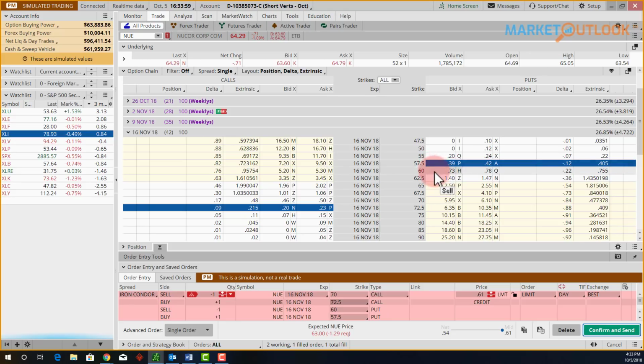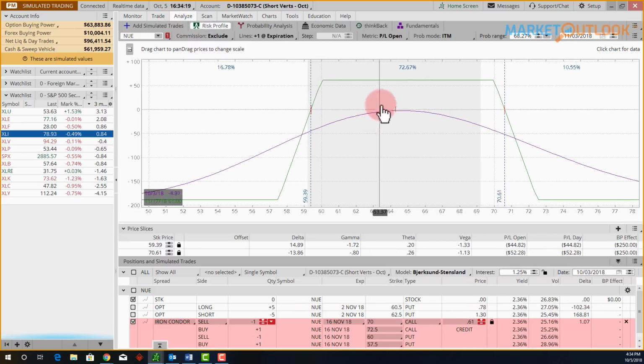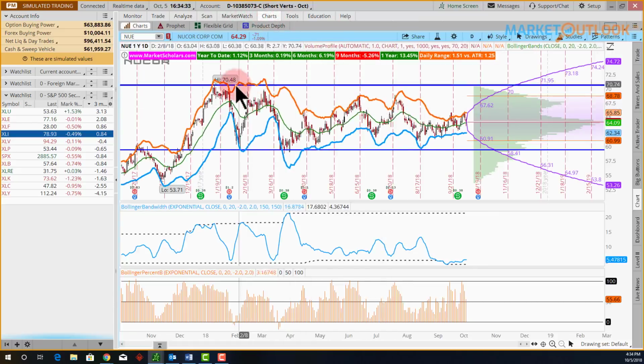say sell 60 by 57.5, then I can sell a vertical up here on top, sell the 70 by the 72.5 call vertical. So I have two verticals, the calls and the puts, both on either side. You can see the credit I'm getting. There's the trade right there, and you can see the maximum gain with the sideways, with the maximum loss of 189.